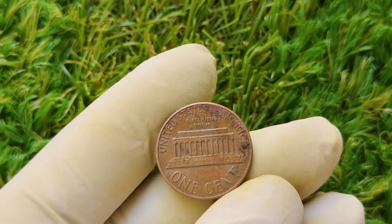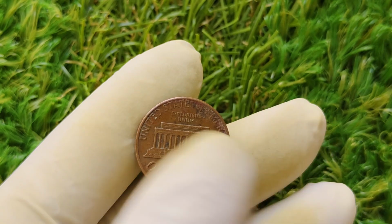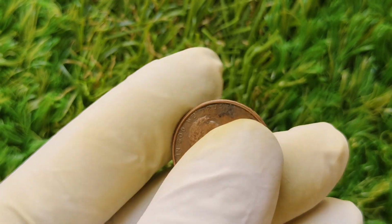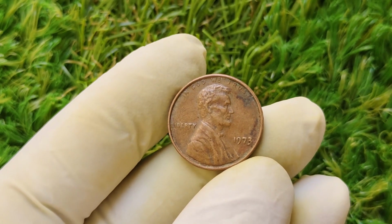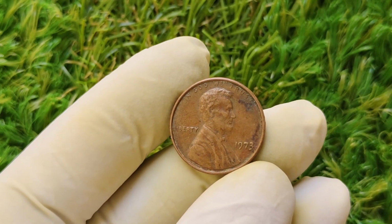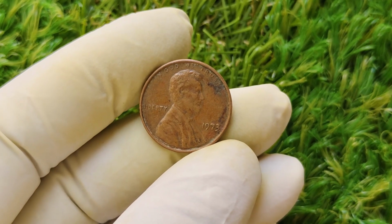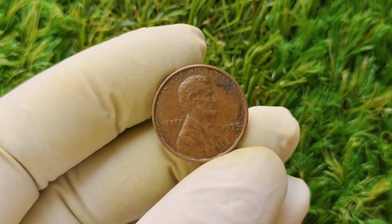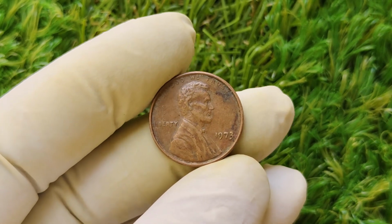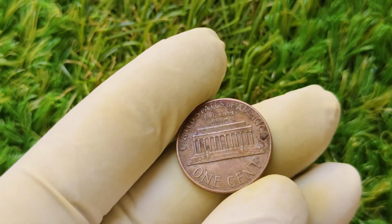Look out for double die obverse examples where parts of the lettering or date appear to be doubled. These errors can be valuable, with some selling for $50, $100, or even more depending on how dramatic the doubling is and the coin's overall condition. Another error to look for is the off-center strike. If a 1973 penny was struck off-center and still shows a good portion of the design, it can be worth between $10 and $100 or more depending on how far off-center the strike is.